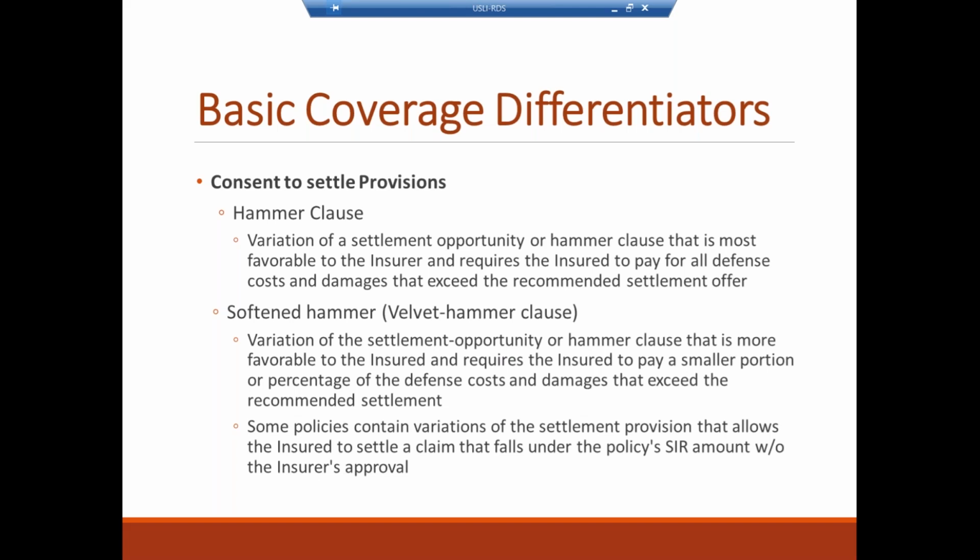When you purchase E&O policies, it's important to remember and understand the consent to settle provision, which is also known as a hammer clause or softened hammer. A hammer clause is a variation of a settlement opportunity that's most favorable to the insurer and requires the insured to pay for all defense costs and damages that exceed the recommended settlement offer, versus a softened hammer, also known as a velvet hammer.